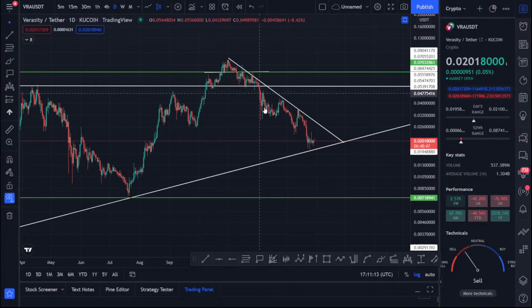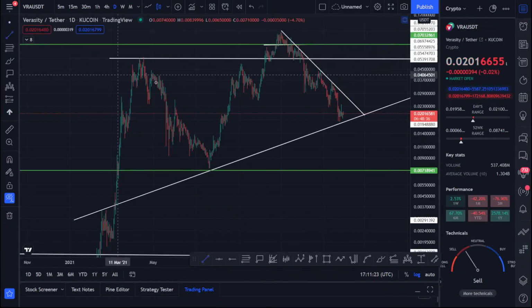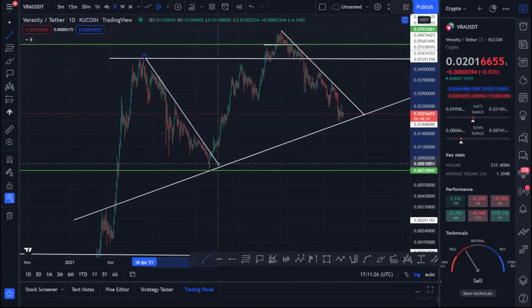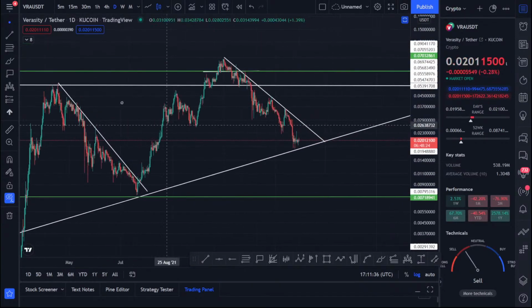Where it touches. So in order for it to change directions from down to upside, you have to break this major resistance. That's what you did over here. Look, as soon as you broke it, the direction changed for the price action. Upside. Okay, now you're in a very similar situation. You have to change the direction of this.